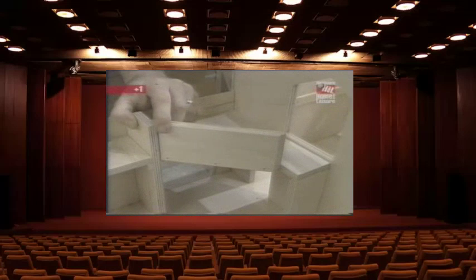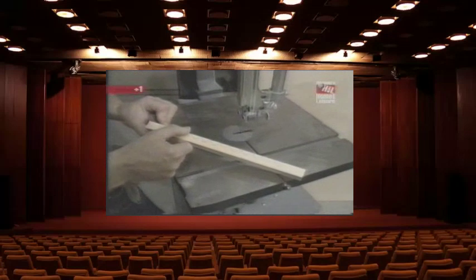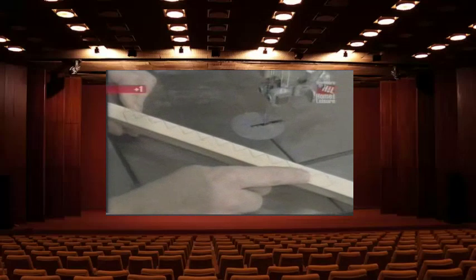Now let's build a flight of stairs. Here's a piece of 3/4-inch stock that I've laid out the stair pattern on. I'll be able to get 2 stringers from this piece.